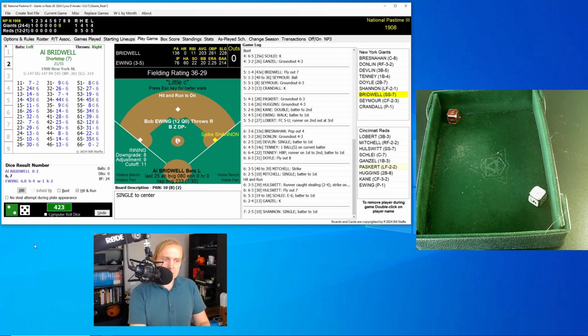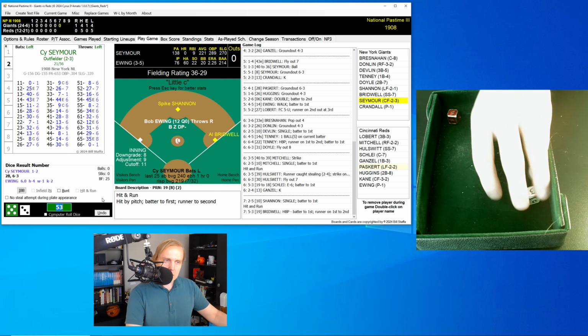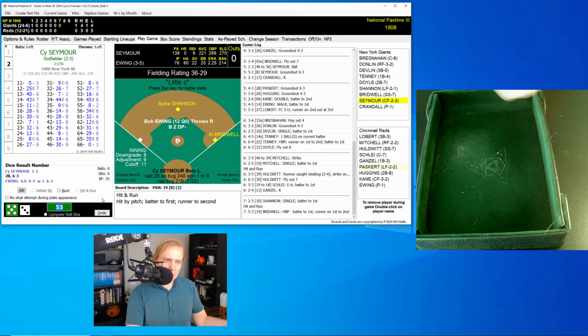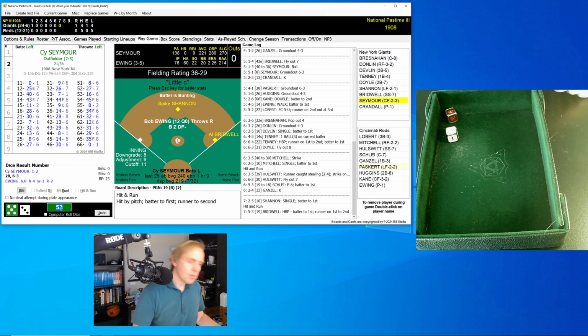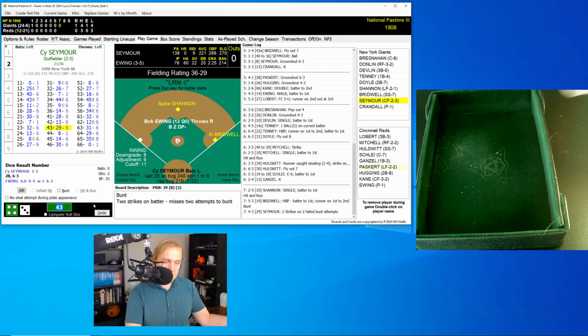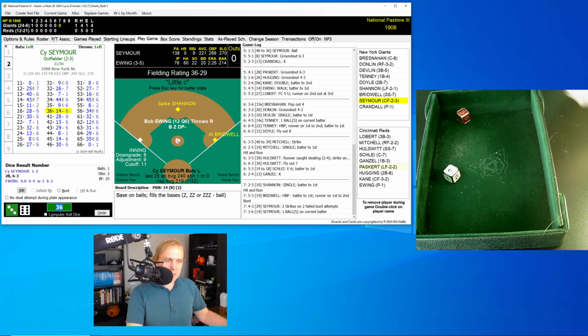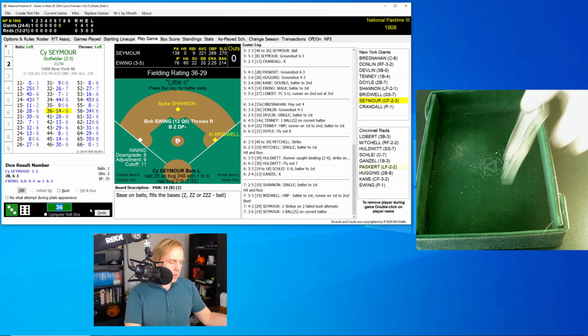The roll here is a 53, not 423, but a 53 for a 19, and that's going to be another batter hit by Bob Ewing. He's hit 2 here so far, if I remember right, and that'll bring up Cy Seymour. Seymour, not exactly a great hitter. We'll have him bunt. And it's a 43 for a 29. There are 2 strikes now on Seymour, so there goes the bunt. His next roll is a 36 for a 14, and that'll be a ball.